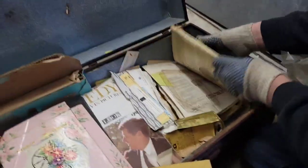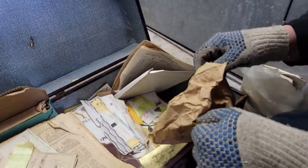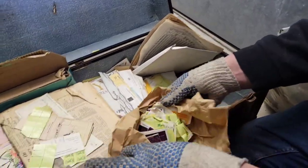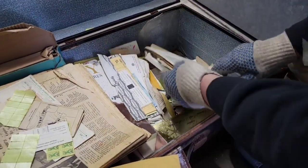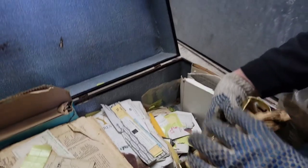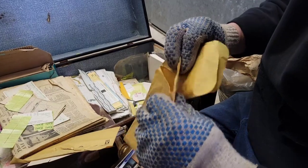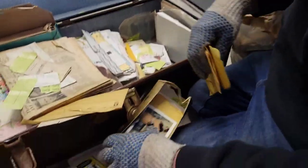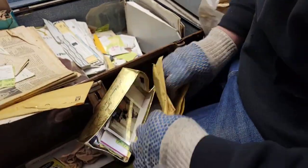So, pieces of paper like that. Some kind of stamps here. Definitely a lot of personal paperwork. Stamps. Old cards. What's this? These are bank envelopes. Just hoping to find some money in there.